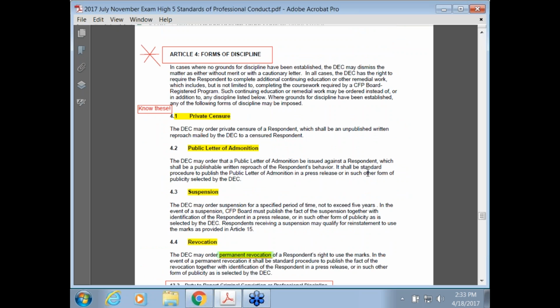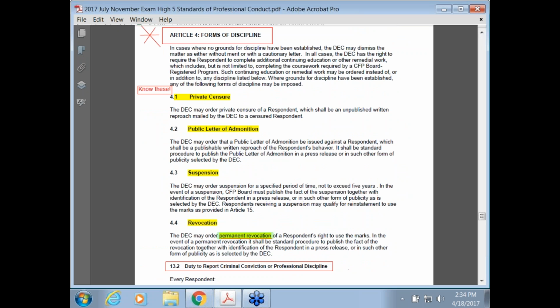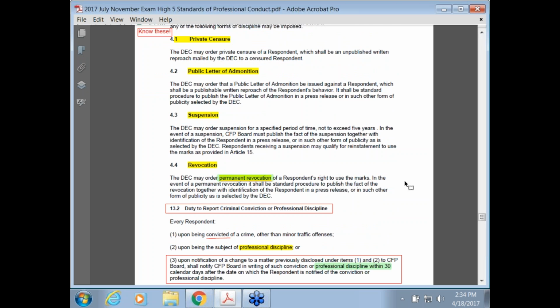Now, used to be, and this would still be in the pool for sure, one of the always-seen kind of questions was just, what are the 4 forms of discipline if a CFP finds itself sideways with the board? What's possible here? And it ranges from just private censure, which is an unpublished piece, clear out to permanent revocation. And a secondary part to that question was, if CFP Board revokes the use of the marks, it's permanent. There's no way to get them back. That has been an exam question as well. So certainly continue to know these 4, but also start to spend a little more time with the other areas that are in the back of this material for discipline.